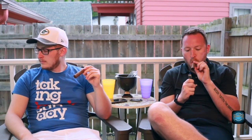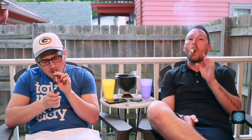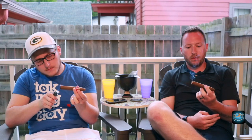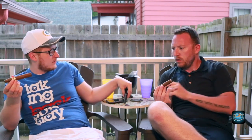That's one of my favorite smells, the rain on the hot cement. In the first couple draws, I'm getting very rich, creamy smoke with some deep notes of tobacco. Lighting this thing on fire. Here comes the rain, baby.